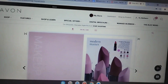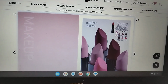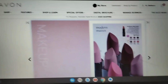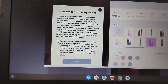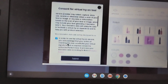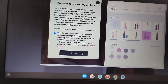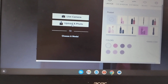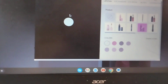Okay, so this is what I want to show you. Makeup. You've got your little add to cart button, or you have this one. If you click on that picture one, it brings this up, confirming that you're using a virtual tool. You hit submit after you click that. Then you can upload a picture, use a model, or use a live camera. I'm going to do my live camera.